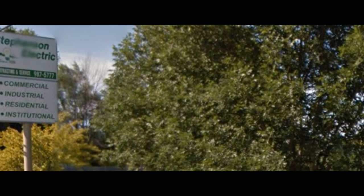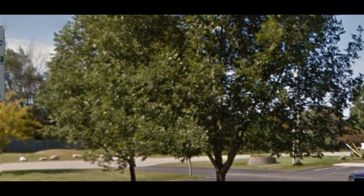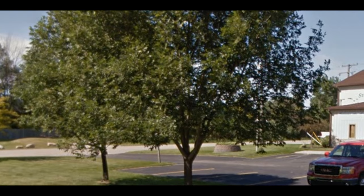I told you that Stevenson Electric was still in business, and they're now located on 24th Street on the corner of Vine and 24th.